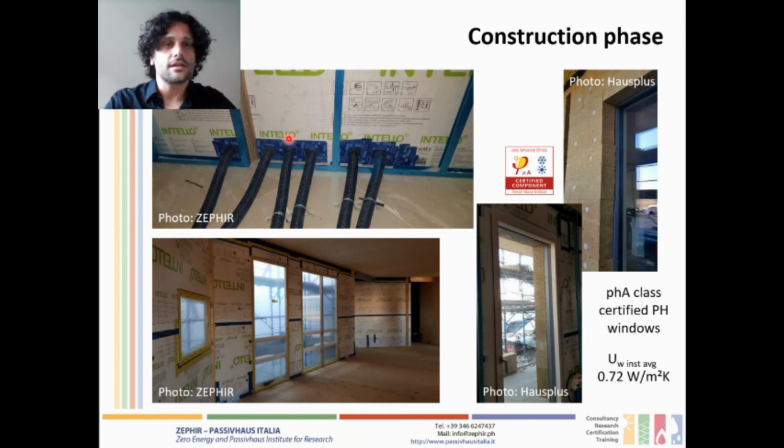Here you can see the execution works have been done properly. Here you see the airtight layer and the use of these special airtight collars. On the right-hand side, very high quality Passivhaus certified windows with a class of efficiency PHA, and the very well done installation made it possible to maximize the solar gains whenever possible while reducing the visible weight of the frame, while keeping the thermal losses through them quite low.